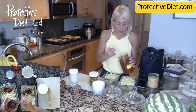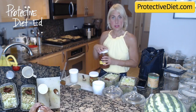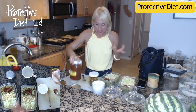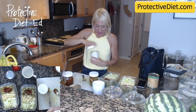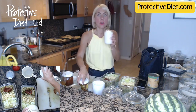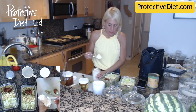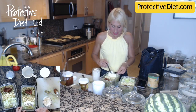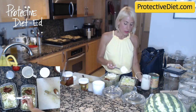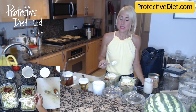Is that your way of smuggling salsa? I'm a salsa smuggler. That is it. That's so cute, Jerry. I gotta smuggle in the good stuff. That Protective Diet chipotle salsa. And then I have some sour cream dream that I blended up this morning before we got on with our day so that it would be nice and cold. And you can just plop that on top of your lettuce there, and then you're gonna mix it together with that salsa. You could use yogurt, but I would suggest Greek yogurt because yogurt is kind of runny.